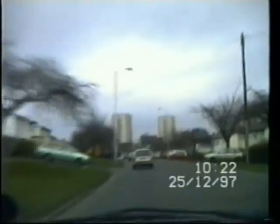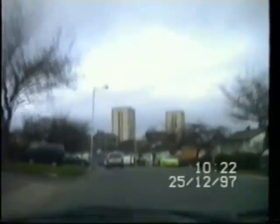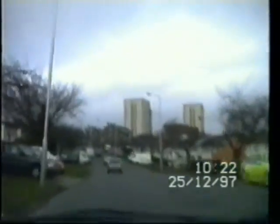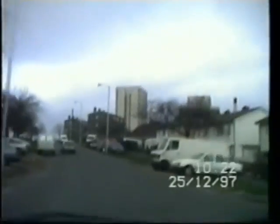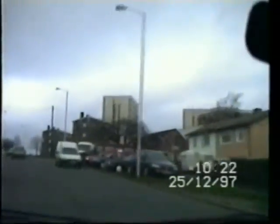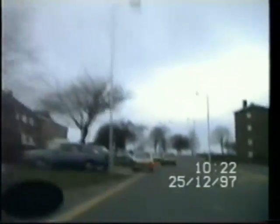There's the flats. You can see the big blocks of flats in front of you. They've just been redone up, as you can see from the outside. They look quite nice. Turn the wipers on.